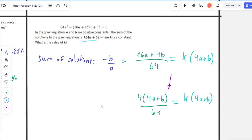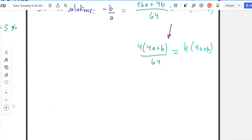So I'm getting closer. Actually, it shows me that k just needs to equal 4 over 64, right? Because that's the only thing different about these two sides of the equation. So k equals 4 over 64. That's also equivalent to 1/16. And if you wanted to, you could write that as a decimal, 0.0625.